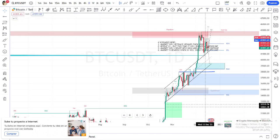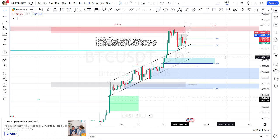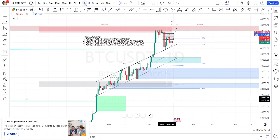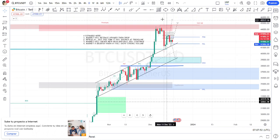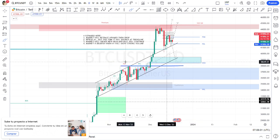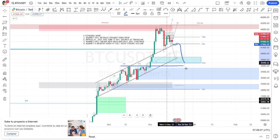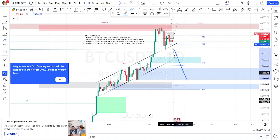Now if we change it into a daily time frame, which most of the institutions or the market makers are using, the daily chart and the 4 hour chart, they are looking for this order block, 37,660. So this is a high potential to revisit, guys. It is also a healthy retracement for Bitcoin.